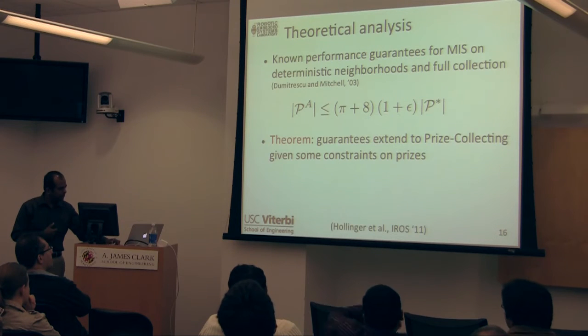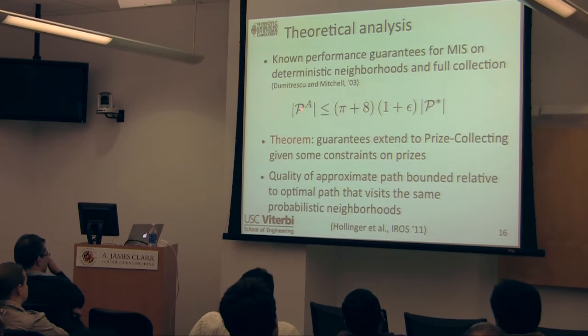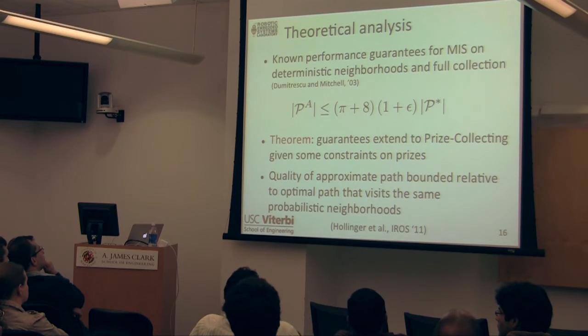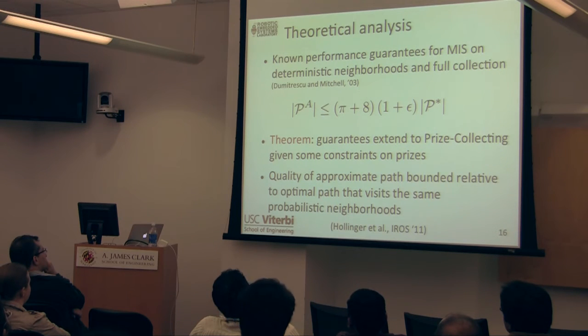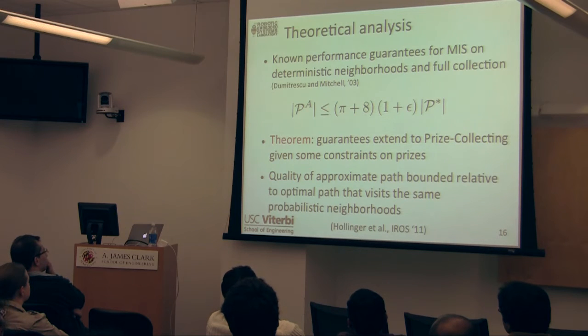All right, so let me just show you the results. I'm running a little bit late, so it turns out there's a known result for deterministic neighborhoods and full data collection, which is in the literature. It goes back about 8 years. This is a version of the problem that says, given deterministic neighborhoods around sensors that are pre-designed, and you want to visit and gather data from every sensor, then it turns out that there's an approximation algorithm to the problem. TSP is NP-complete, so you need either to exhaustively look through it, which you can only do for small problems, or you need some sort of approximation algorithm.